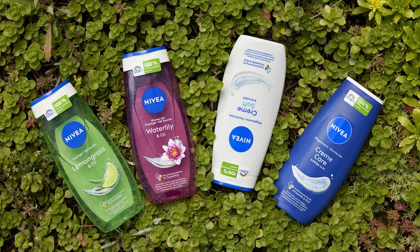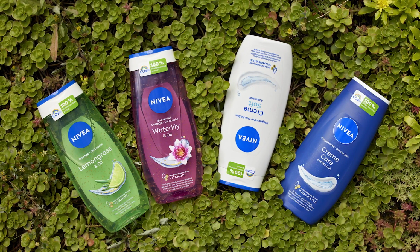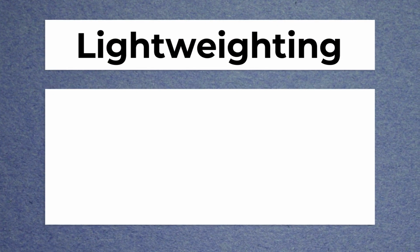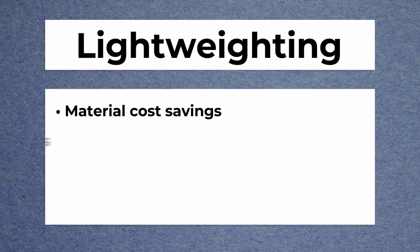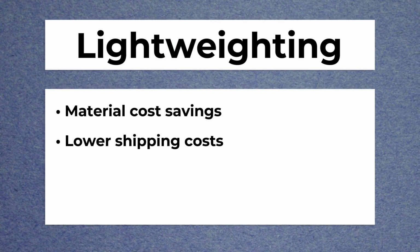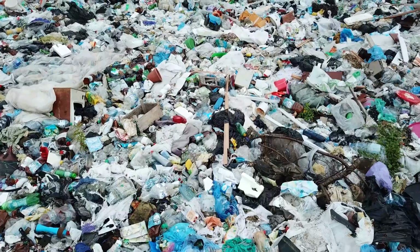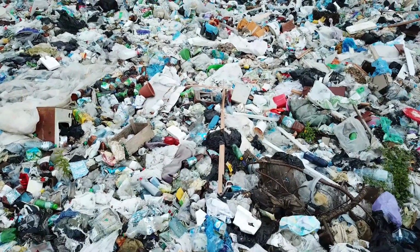To reduce the negative impact of packaging waste, or to make shipping more efficient, companies are turning to lightweighting their packaging to reduce the amount of material needed for a given product. The primary reasons for lightweighting include material cost savings, lower shipping costs due to reduced weight, increased shelf space efficiency due to smaller package sizes, and reduction in landfill waste due to fewer materials being used.